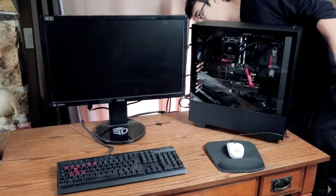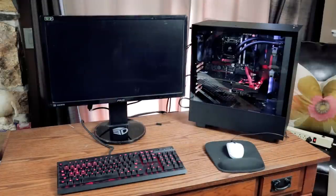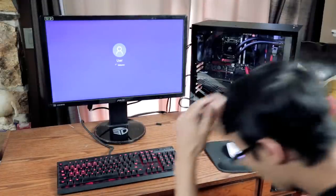Please, please, please, please, please work. Oh, thank God. All right, so as you guys can tell, the computer looks a lot different now, so let's talk about the upgrades we made.